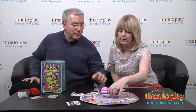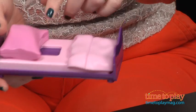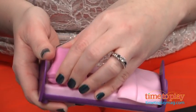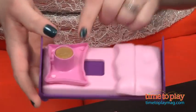I will show you. Okay, so. Don't ruin it. Oh, well, kids, avert your eyes. Spoiler alert. The instructions say parents need to do this out of the sight of your children so you don't spoil the magic. So inside here is where you put all your coins.